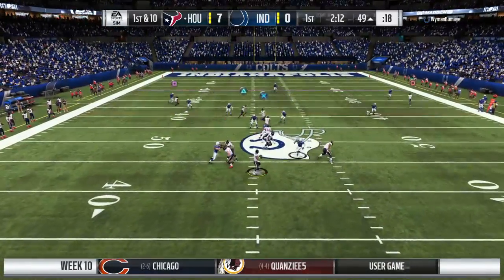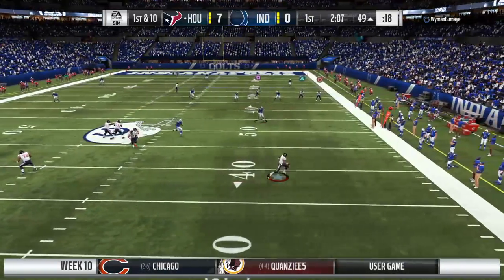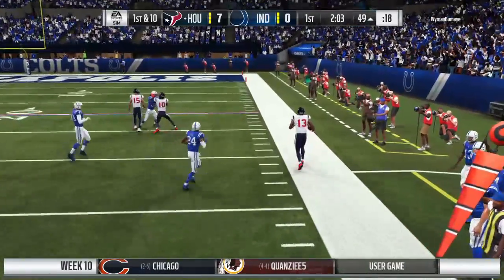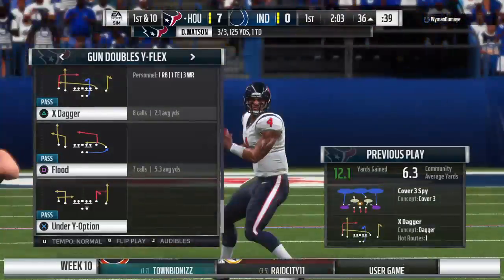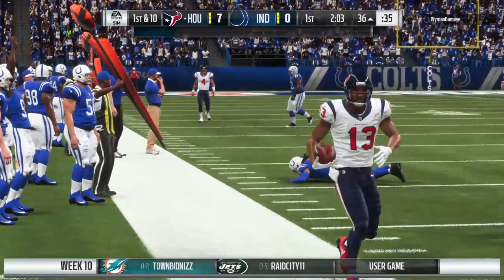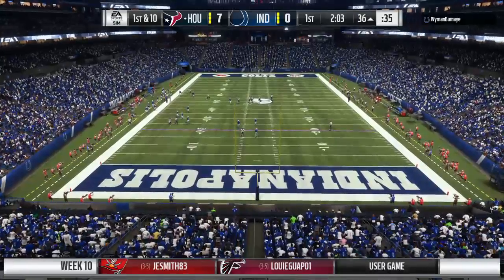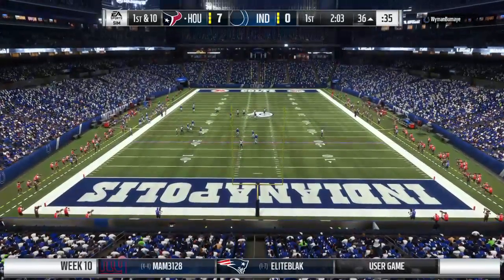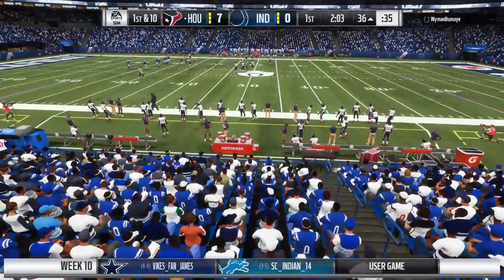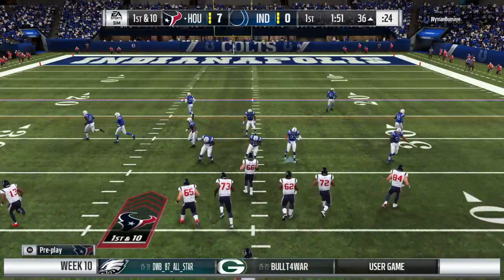Watson on 1st down. He's got it, complete to Braxton Miller. Oh, I could have tipped. He's going to be out of bounds, but not before he takes it inside the 40. Texans passing game in rhythm right now, picking up another first. So from the 36 now, 1st and 10.